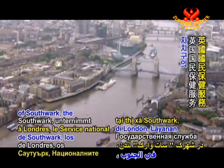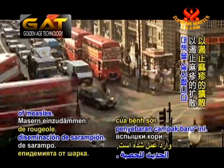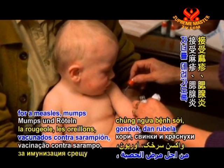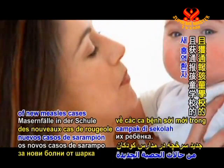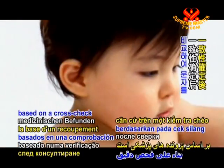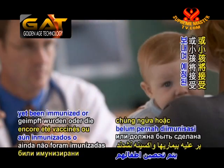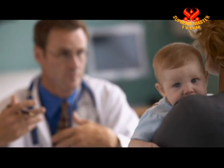mGovernment is having a positive effect in the area of public health in England. In the London Borough of Southwark, the National Health Services is taking action to curb the recent spread of measles. Parents are being reminded by short message service, SMS, to bring their children for measles, mumps and rubella immunisation, and are also being advised of new measles cases in the child's school. The texts are sent based on a cross-check with medical records and thus are conveyed only to those adults whose children have not yet been immunised or who are due for a booster immunisation.